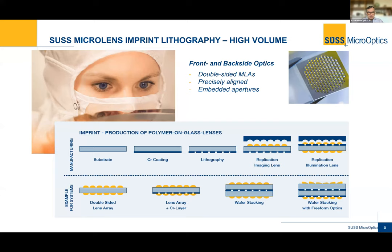You can have a simple, I call it simple because there is no chrome layer, double-sided lens array. You can have a stacking with the chrome layer inside, in fact, the glass substrate in a way. And of course, what we are also trying to do is to use freeform optics on one or both sides of the product.